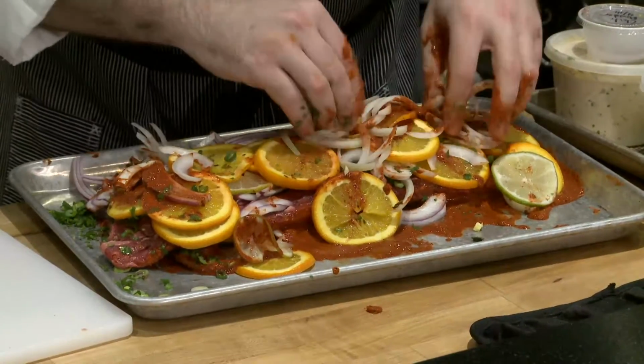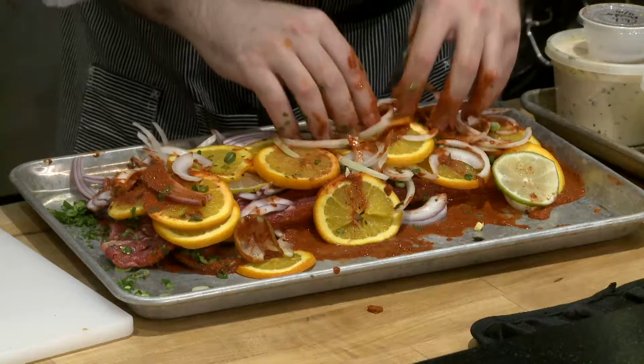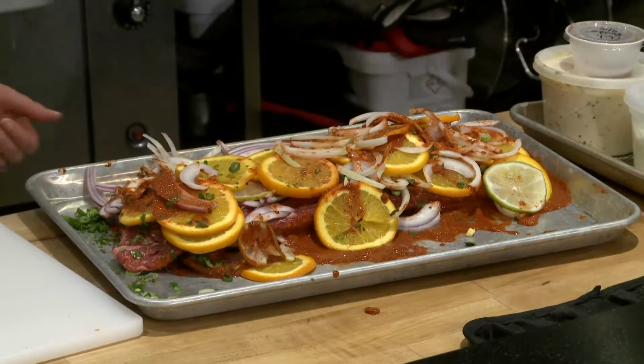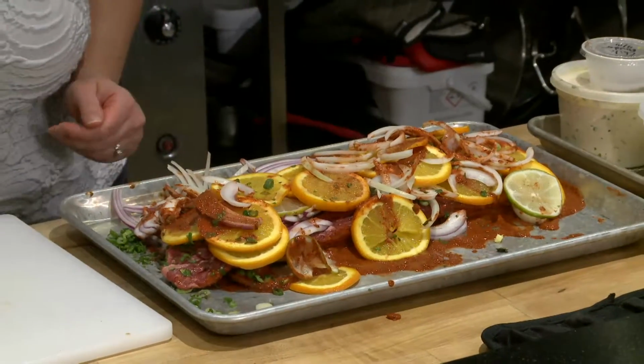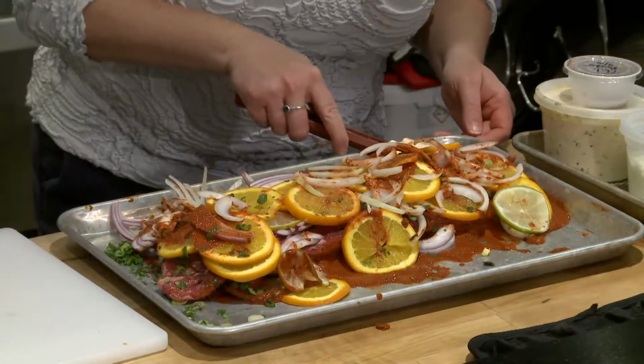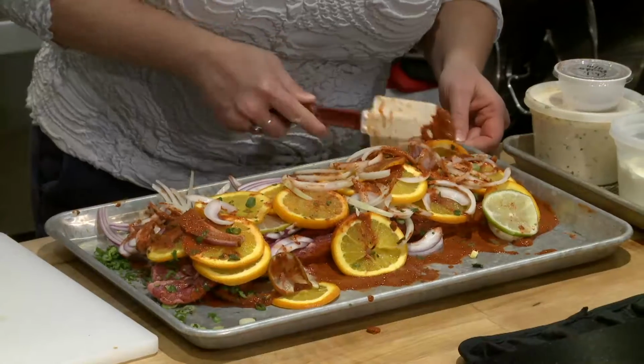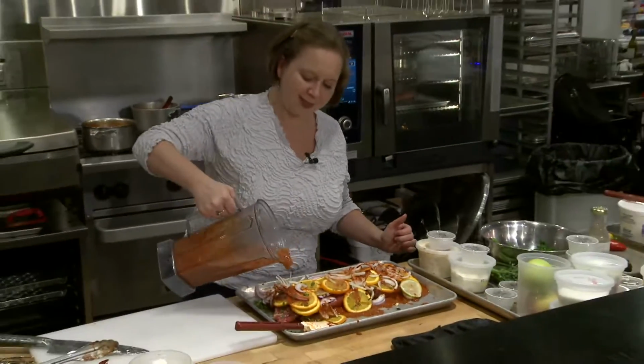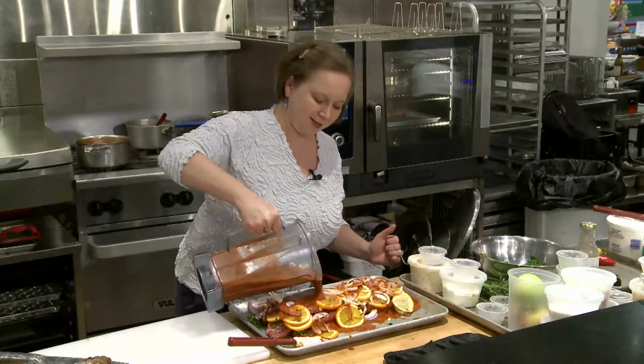It's aromatic already. That citrus is so pretty. And would you mind doing a little bit more of the marinade on the top? Oh yeah. Can I use this? Do you mean from the blender? Yeah. Good idea. Thank you. I thought that might be easier.